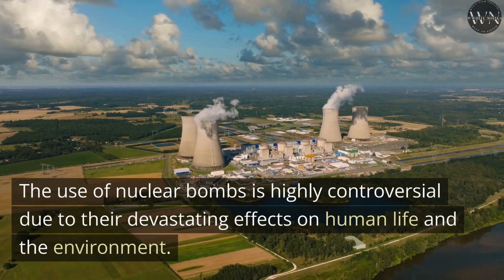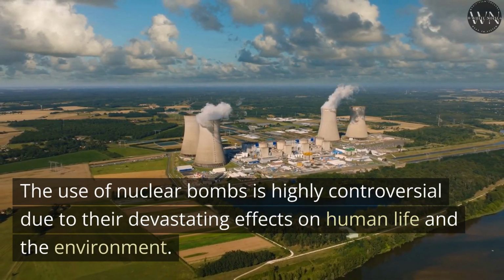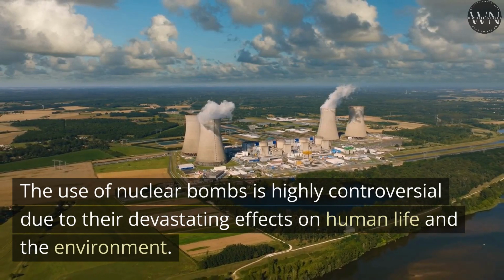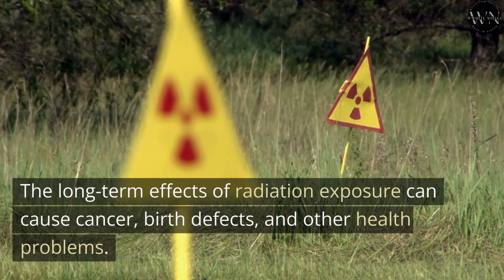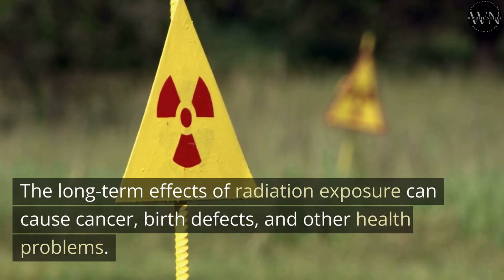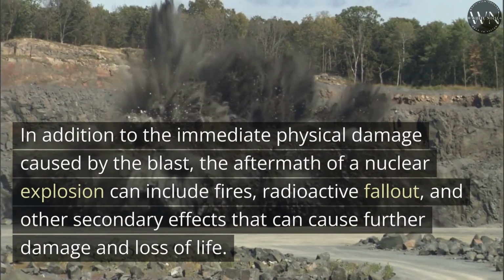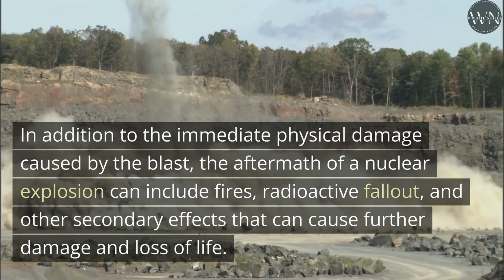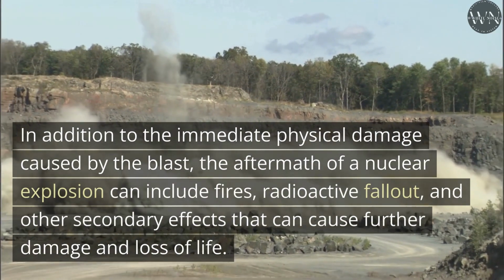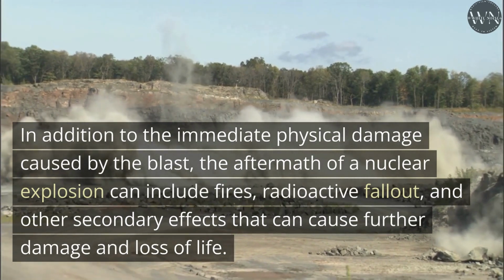The use of nuclear bombs is highly controversial due to their devastating effects on human life and the environment. The long-term effects of radiation exposure can cause cancer, birth defects, and other health problems. In addition to the immediate physical damage caused by the blast, the aftermath of a nuclear explosion can include fires, radioactive fallout, and other secondary effects that can cause further damage and loss of life.